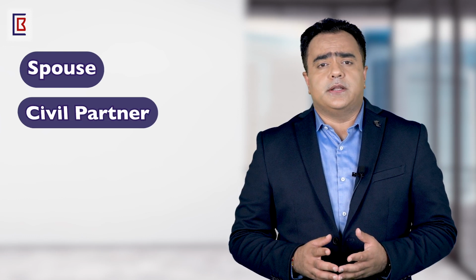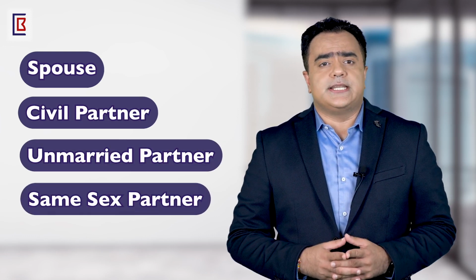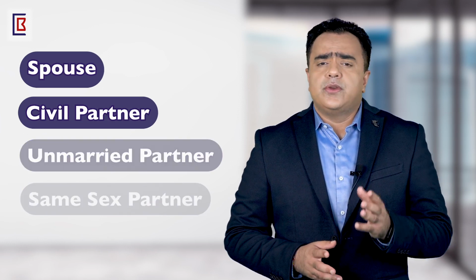If you are in the UK as a spouse, civil partner, unmarried partner, or same-sex partner of a British citizen or a settled person, you're required to apply for an extension if your initial visa is expiring. The spouse visa application for extension can be just as rigorous and demanding as your initial visa application.